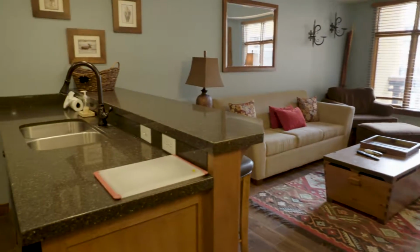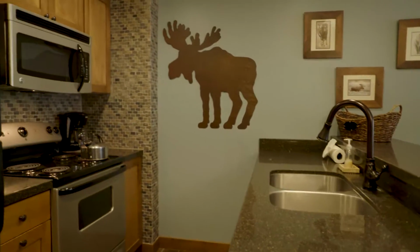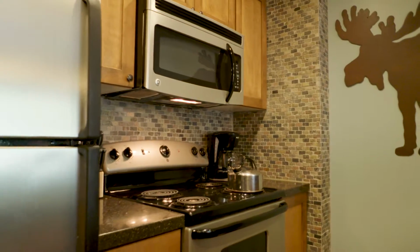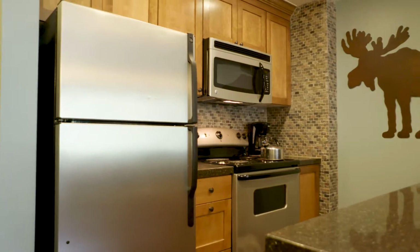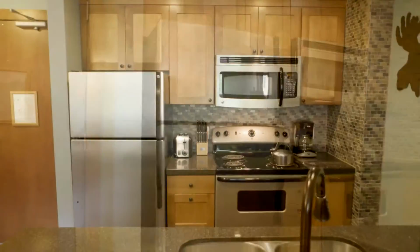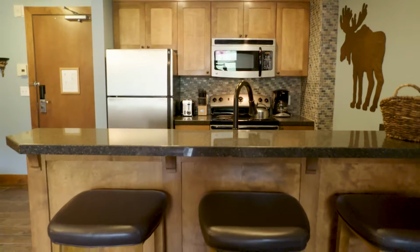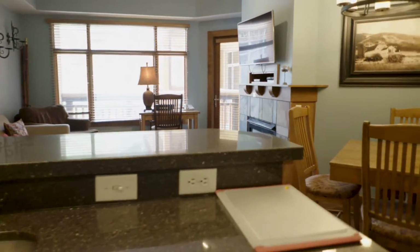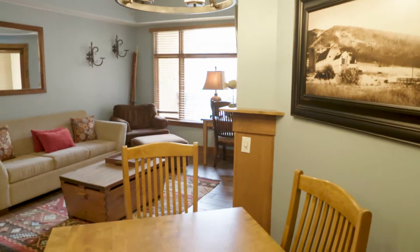So this has turned into a bit of a year-round kind of place to go, right? It is. You've got the hiking and mountain biking in the summertime, and then you're right at the slopes, walking out the front door to the gondola in the wintertime. Yeah, and it looks like this has got a ton of upgrades in it, right? It does. It's got the stainless steel appliances, nice finishes, granite countertops, upgraded shower as well. They took out an old tub and put in a nice walk-in shower.